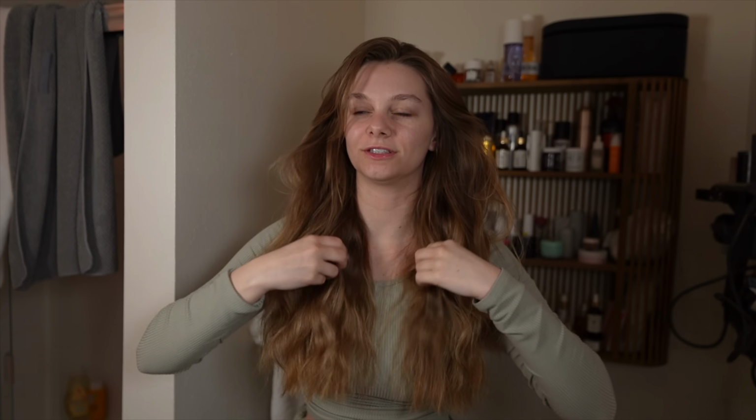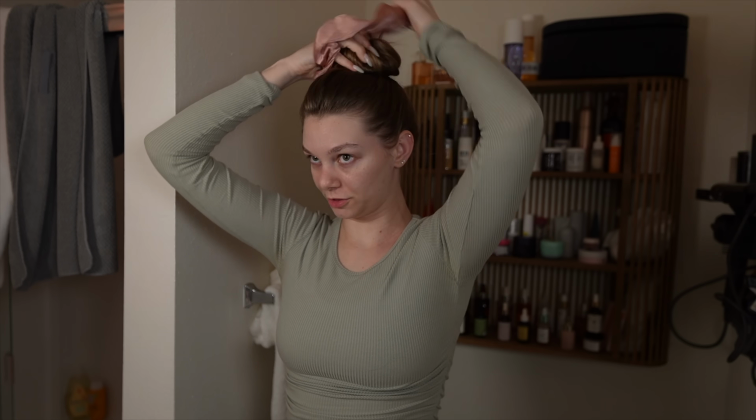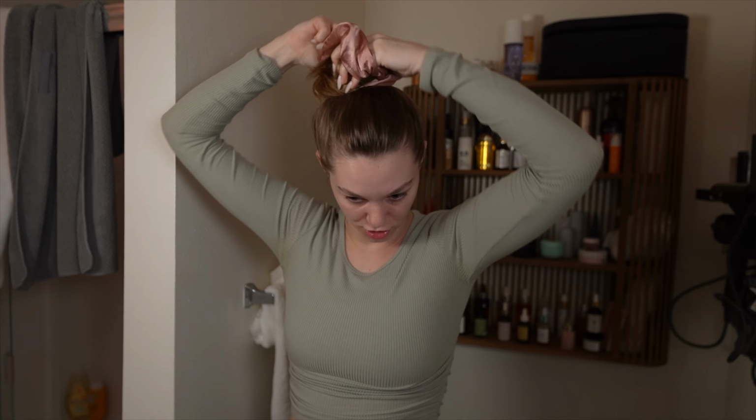I low-key fell asleep after the gym, and I literally haven't taken a shower yet. I'm not gonna wash my hair because I didn't really do anything that much in the gym today because I hurt my shoulder. This is what my hair looks like after the braid. When I don't wash my hair in the shower, I'll put it in a bun.